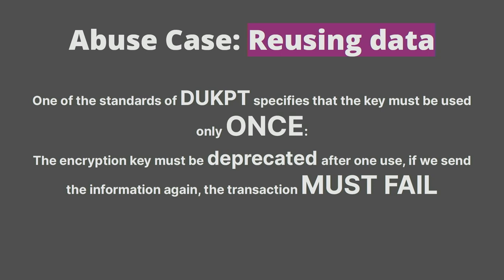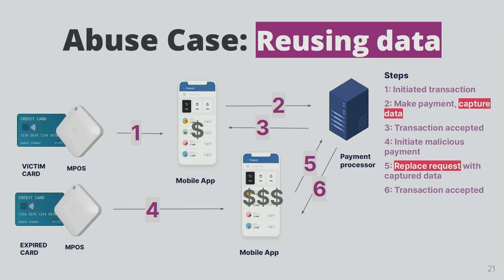This is the next use case, which consists of reusing data. DUKPT states that the transaction key should be used once and then discarded. So what if we resend a request that has the encrypted information with this key traveling in the request? What if we resend the request after a valid payment? It should fail, following the standard. But here we have the process: we initiate the transaction.